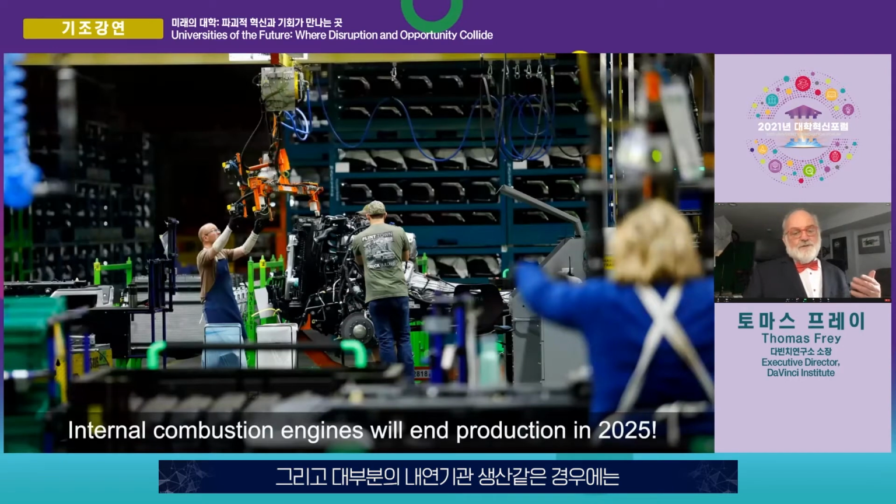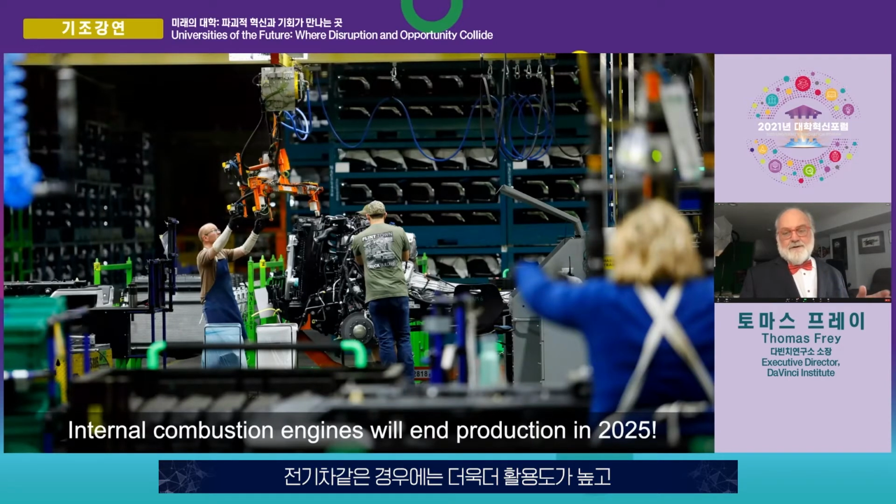Now, by 2025, internal combustion engines will, for the most part, have ended all production. Electric vehicles are so much more efficient and so much easier to use and have less maintenance costs that this transition will happen very quickly.